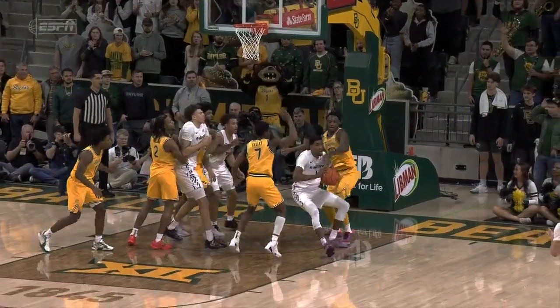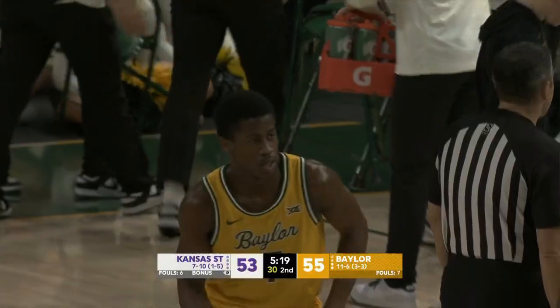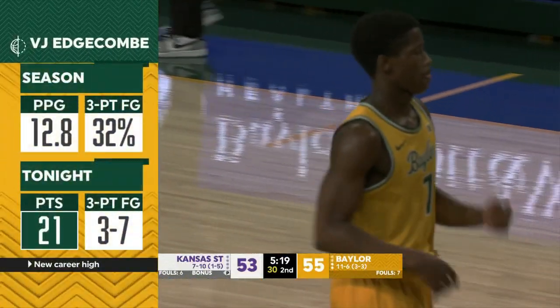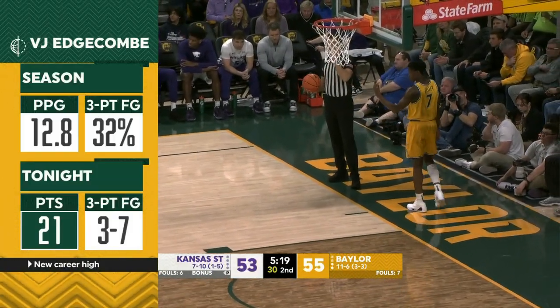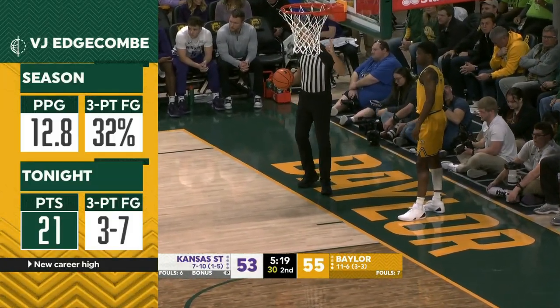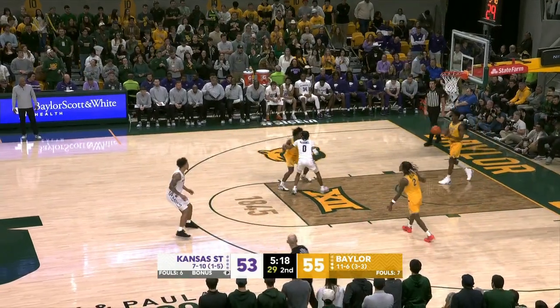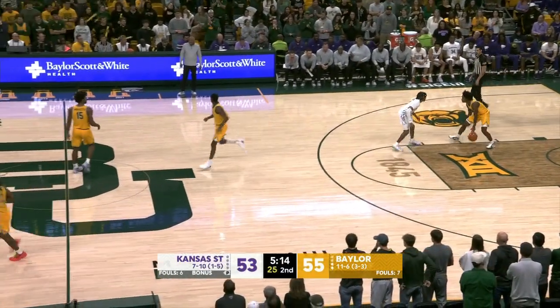starting just 6 for 21, now 5 of 8, but the big shot from the wing. Snow. They got snow here in Waco and Central Texas, just a dusting, but wow, snow all over places you don't see, as VJ Edgecombe now with a career high. Career high, he has answered the call. They've run plays for him, and it's one thing when a coach puts the ball in your hand, but in big, high leverage moments, he's done very well.